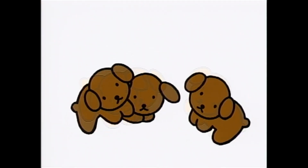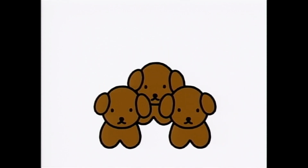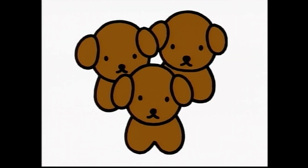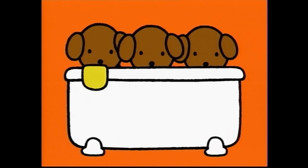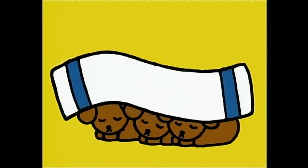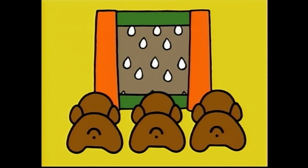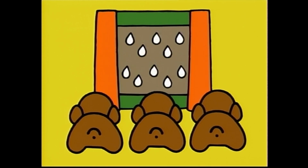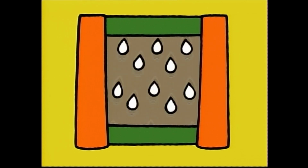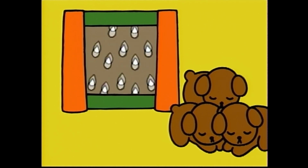Look, it's snowing. We like playing in the snow. After we have fun playing outside, we take a bath. We like taking a bath. But we don't like being scrubbed with a towel. Aw, rain! We're scared. We don't like thunder.